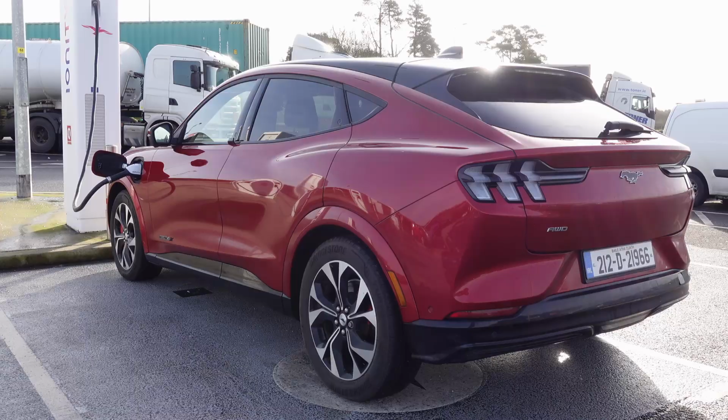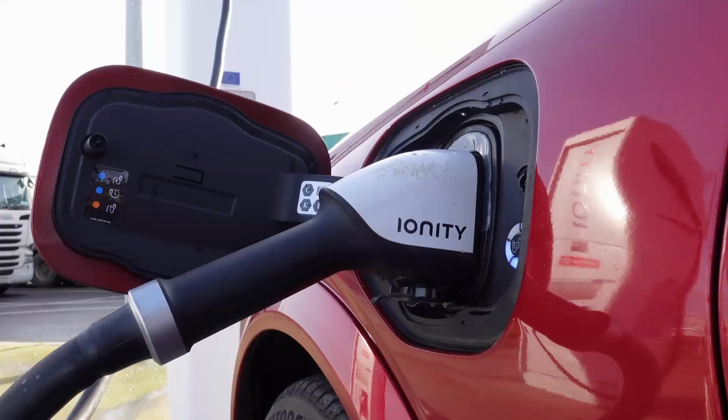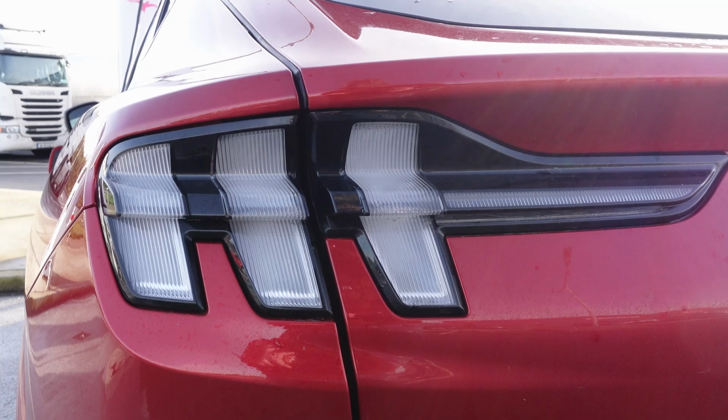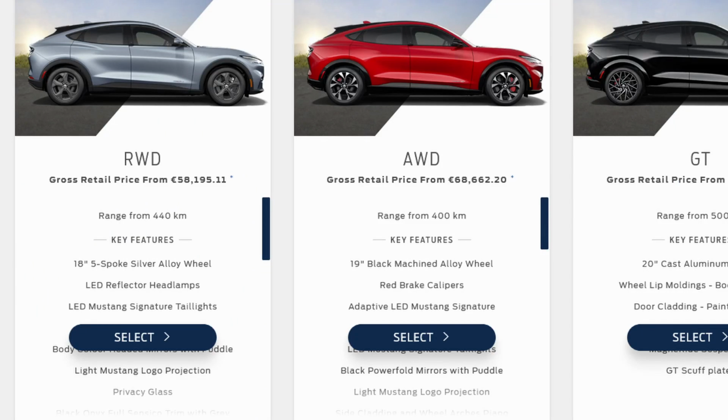Now the Mach E comes in various battery sizes and various power outputs. You can get a smaller battery of 75 kilowatt hours or a larger one of 98 kilowatt hours. You can have it in rear wheel drive, all wheel drive. There are various power outputs from 269 PS all the way up to 465 for the soon to be released GT model. And pricing starts at about €58,000 and all the way to €82,000 for that GT model.